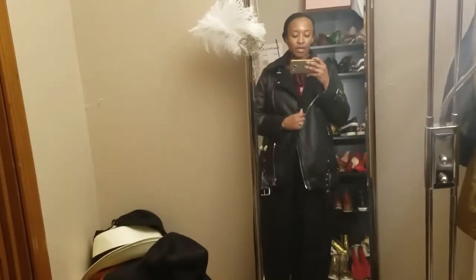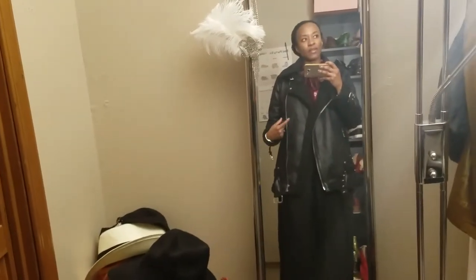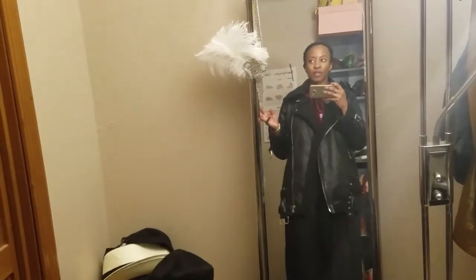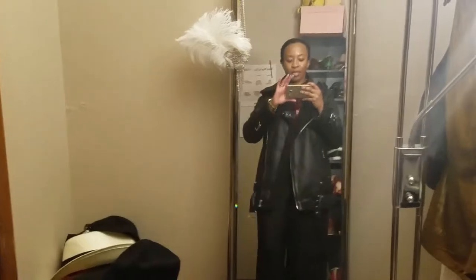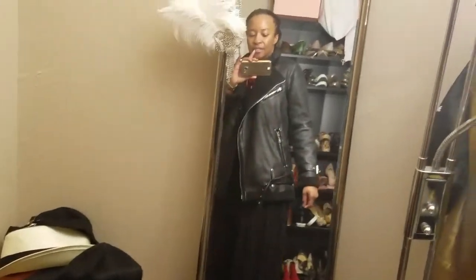This isn't from either one of those places. This coat is from Urban Outfitters. I feel like I tried on the Zara motorcycle jacket a couple of years ago and I didn't like where it hit. It was too short. I love how long this is. This is such a cool coat.